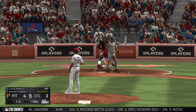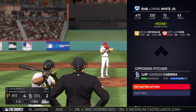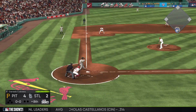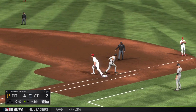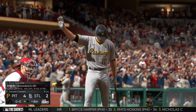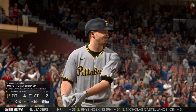This is foul right side. The 1-2. Nasty breaking ball swung on in the dirt. Murphy gathers. The throw to first is in time. 1 down. Next to bat will be the Pittsburgh cleanup batter, Brian Reynolds. He bounced out last time up.